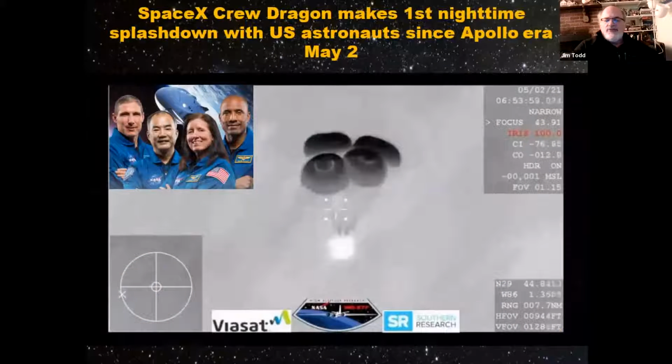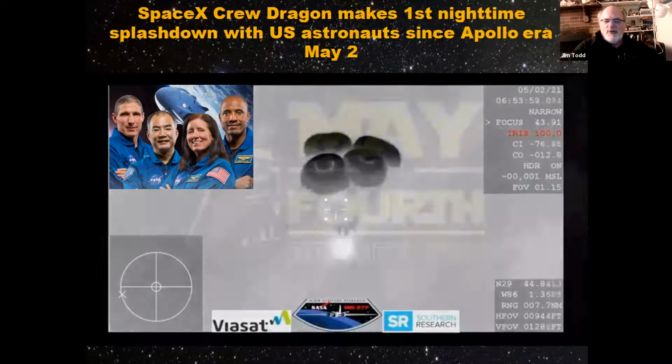And then the Crew 2 had a successful splash landing, which was the first night landing since the early Apollo. Right? So that was very successful. What's interesting though, they got quite seasick, sitting there waiting to get off of the Dragon. They got a little bit seasick while they were waiting.